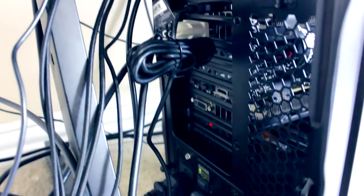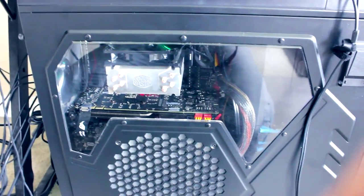And in the back you have all these cables. It's very nice. Lots of airway space for air to flow through. So it's overall just a really nice computer. I'm really glad that I got it. So yeah, gotta put this bad boy to work. But yeah, that is pretty much it, guys.